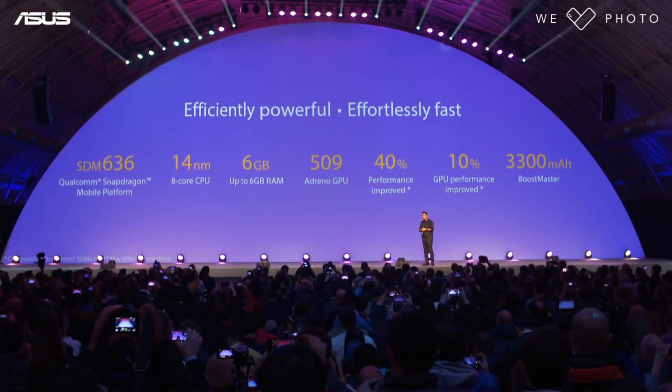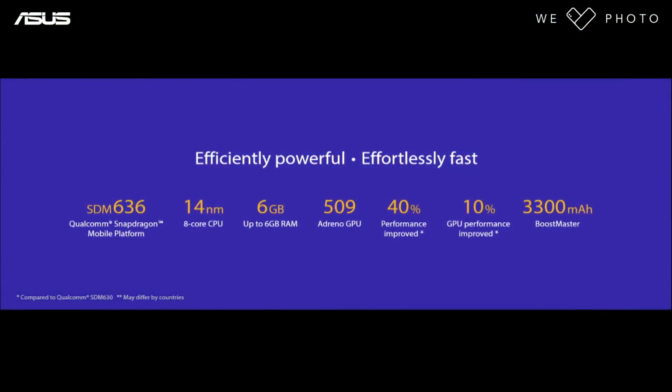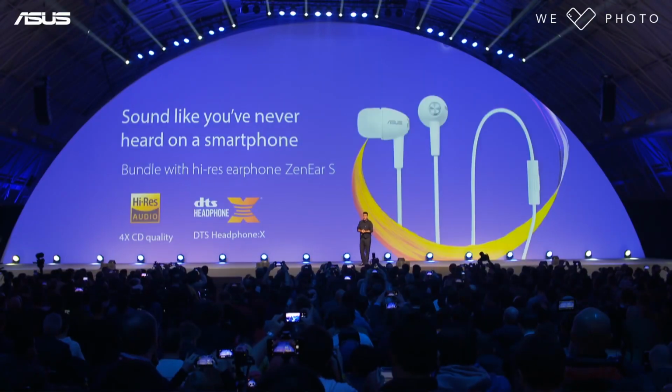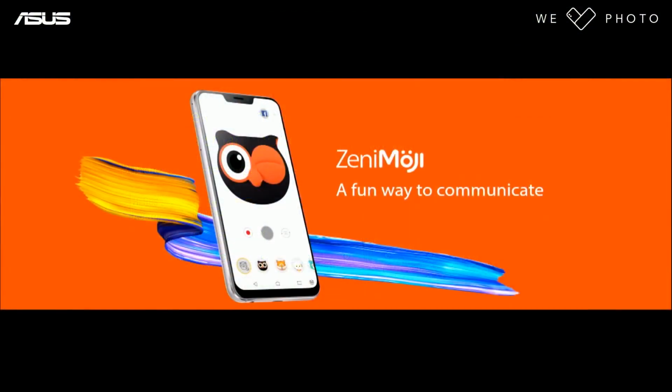New ZenFone 5 comes with the new Qualcomm Snapdragon 636 and up to 6 GB of RAM and a big battery of 3,300 mAh. The sound experience is amazing. It's a new ZenEar that plays high-res audio. We are introducing to you the new ZenEmoji.